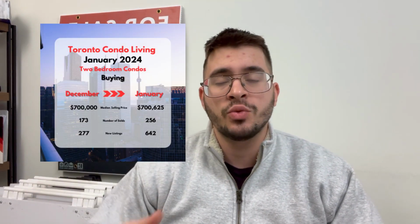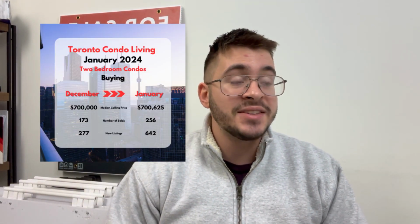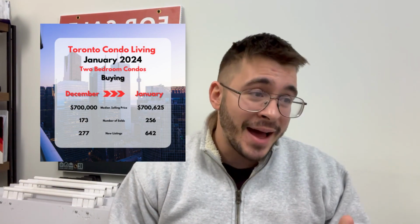And lastly, your two beds. This property type actually transacts the most out of all condos that are being purchased in the resale market right now. We're looking at a median price point of $700,625 a month. That is up $625 from last month. So very, very stable.